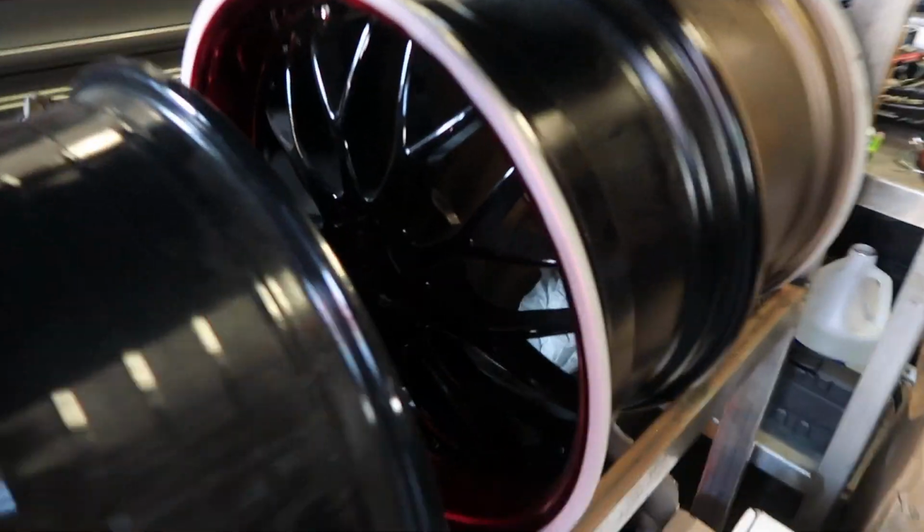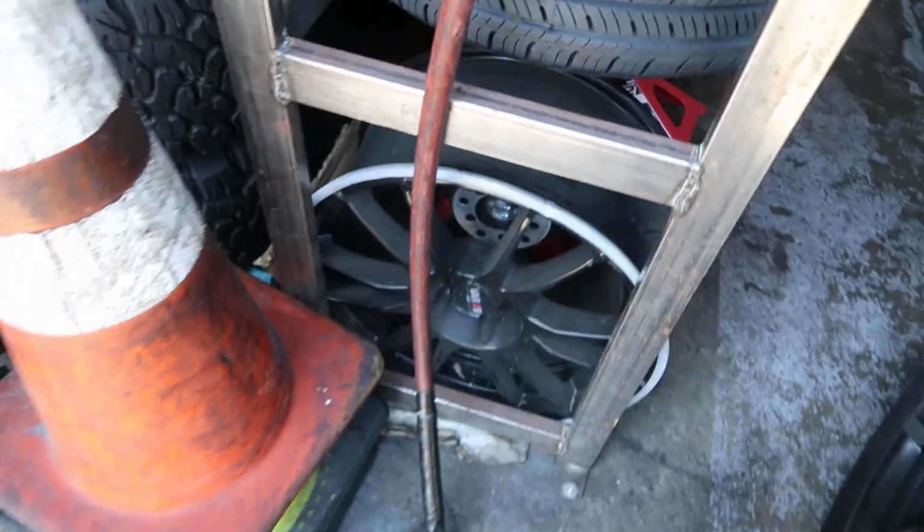See, I'm telling y'all, they got it all. They got the BBS's, they got the Volk Racing, ooh, some Varis wheels. They got it all. You can come in here, get a brand new set, some rotogrids. You name it, that'll hook you all up perfectly.